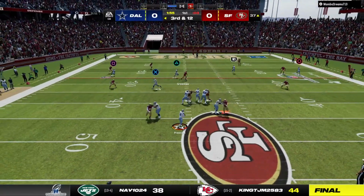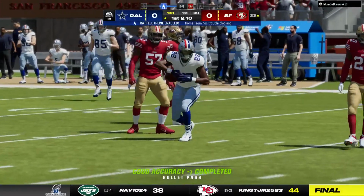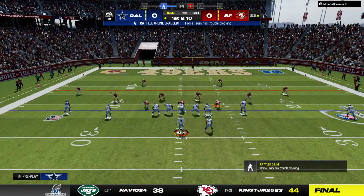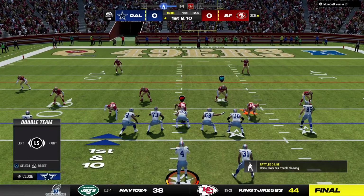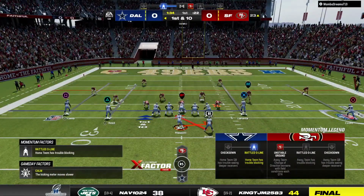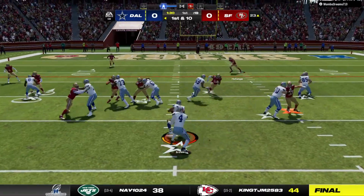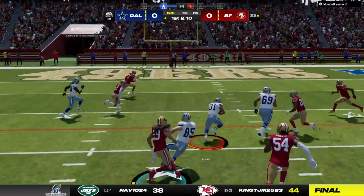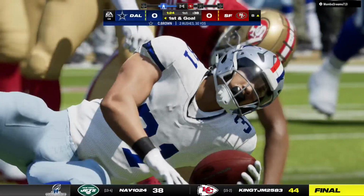Prescott to throw it. Over the middle, and there's a diving catch. Complete to C.D. Lamb. First down, Dallas. This is Brown going up the middle, and they've got it inside the 10 at the 8.